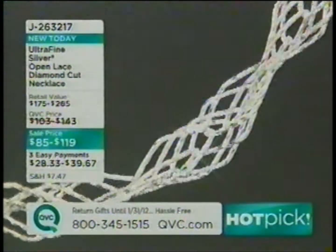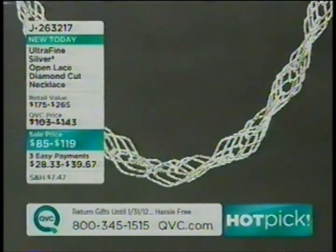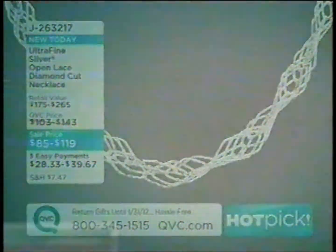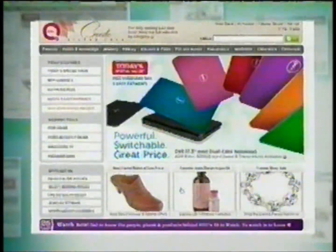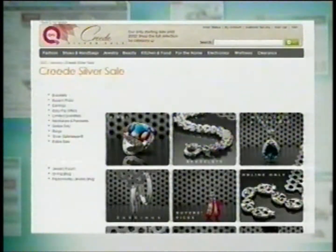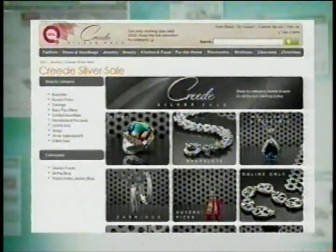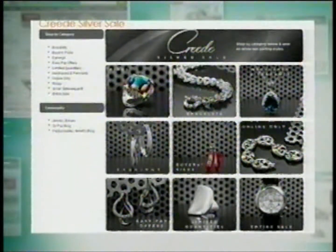It's on Easy Pay. It's another one of our hot picks for our Creede Silver Sale. J263217 is your item number. You can see more from our Creede Silver Sale by checking out QVC.com. A lot of things that were on earlier today, a lot of things that are previews of what's coming up later on tonight.